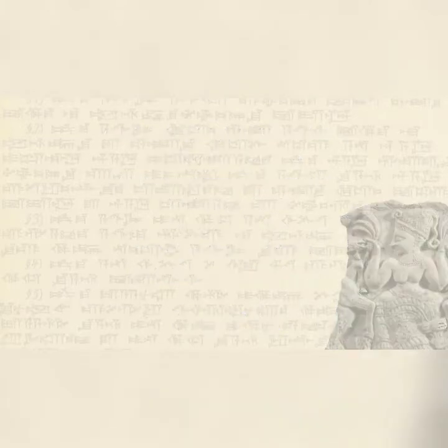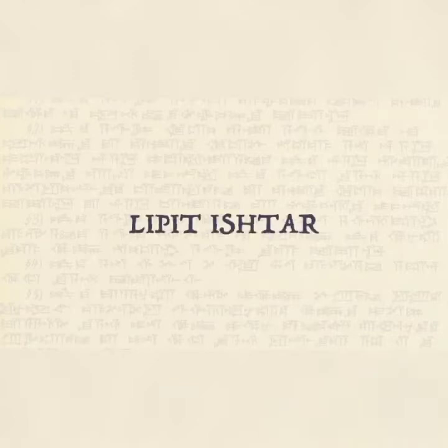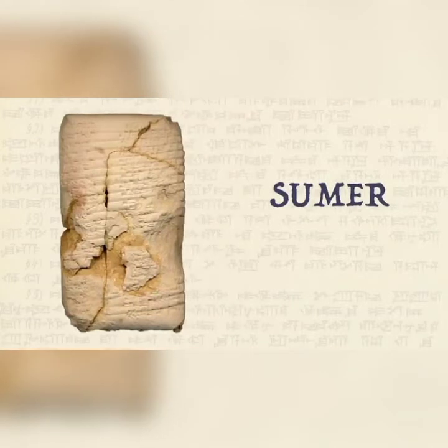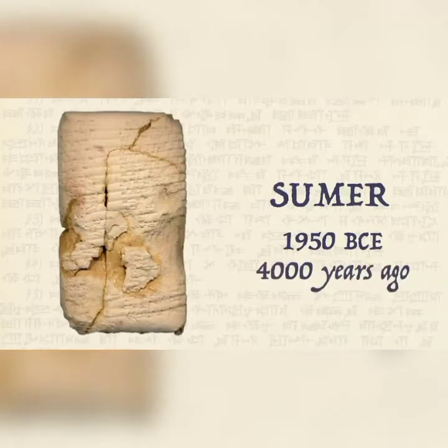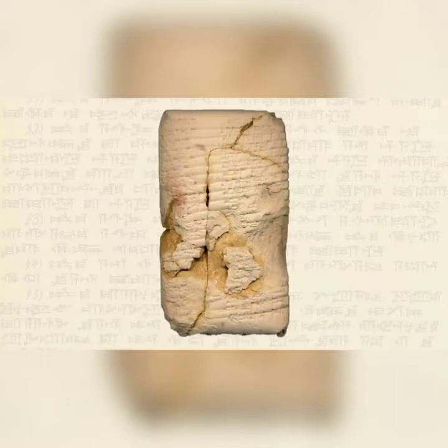Whilst the Hurrian Hymn is the oldest piece of music that can be reconstructed, it is not the oldest song that exists. That title goes to the Lipit-Ishtar, which is another tablet discovered in Sumer, modern-day Iraq, but this time from 1950 BCE, roughly 4,000 years ago. It's made up of instructions on how to play a hymn, but the trouble is, it's only a small fragment of a large piece of work, and so its instructions do not give us enough information to reconstruct the actual song.